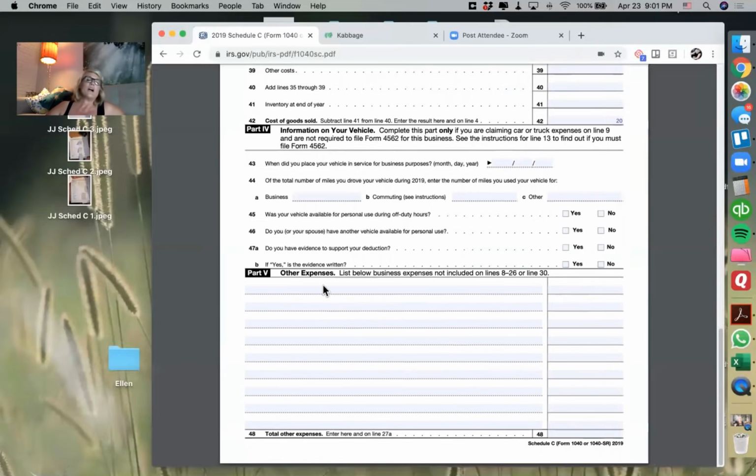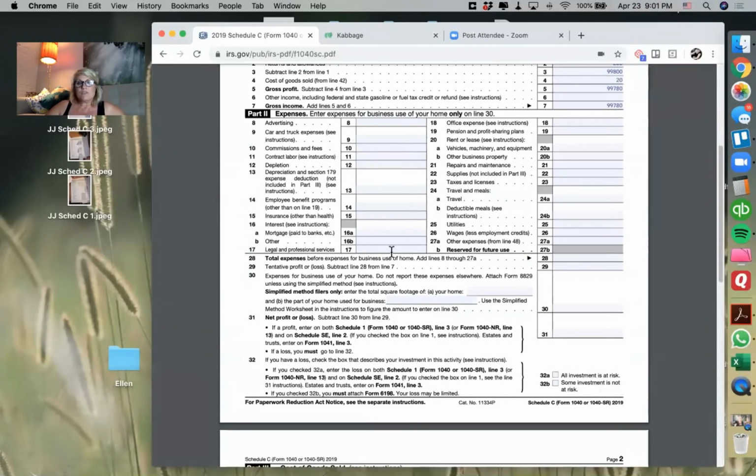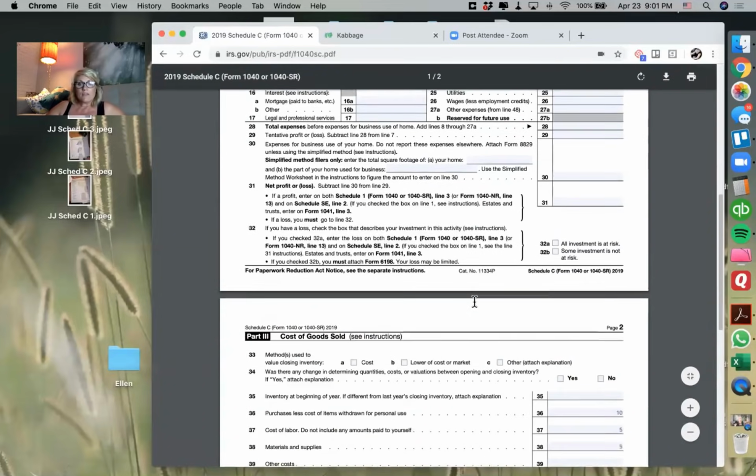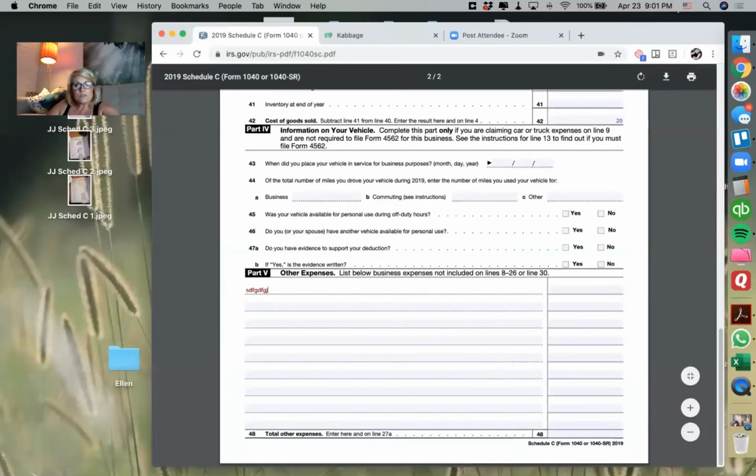So right down here, I noticed they don't have an area for telephone. So maybe it's telephone, dues and subscriptions, magazines that you have to have in the space for clients. You can get the picture. So here's the bottom line. If you have expenses that don't make sense in any of this Part 2 area, then you come down to Part 5 and list them specifically. You can actually type right in, and then you put the amount. You get the gist.